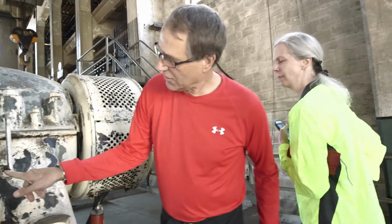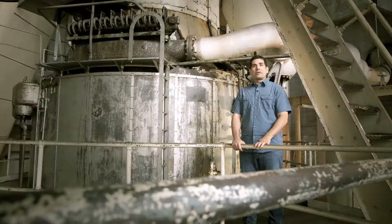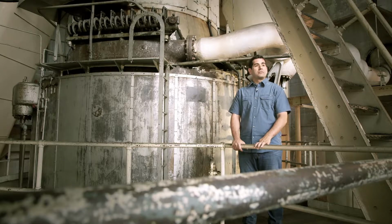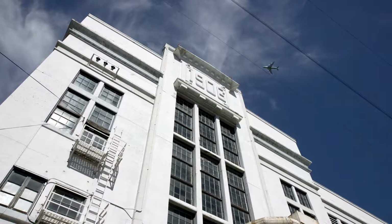You see how this connected on the back like that? And there's all these different places in here to explore. It's just an amazing space. And besides that, it's an incredible piece of Seattle history.